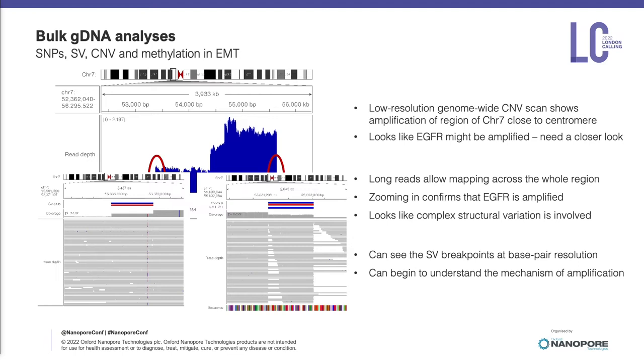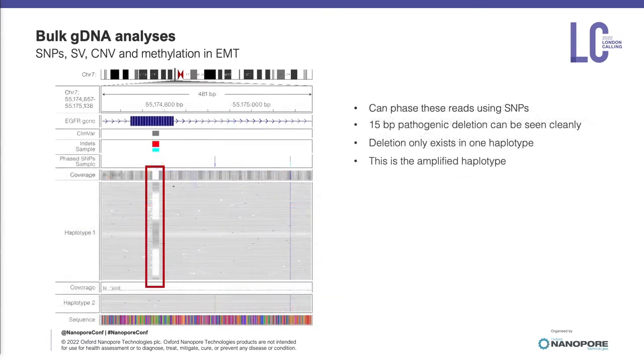And so by teasing apart all the breakpoints and understanding what's going on, the types of inversion, the types of structural variant, we can start to understand the mechanism of the amplification reaction. But we can also zoom in further than this as well, and we can phase the reads.